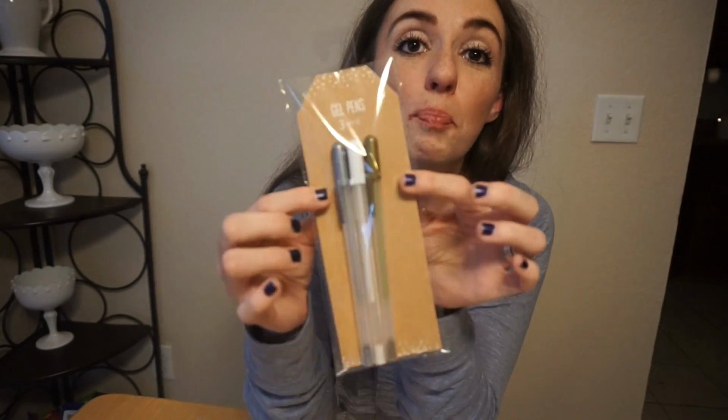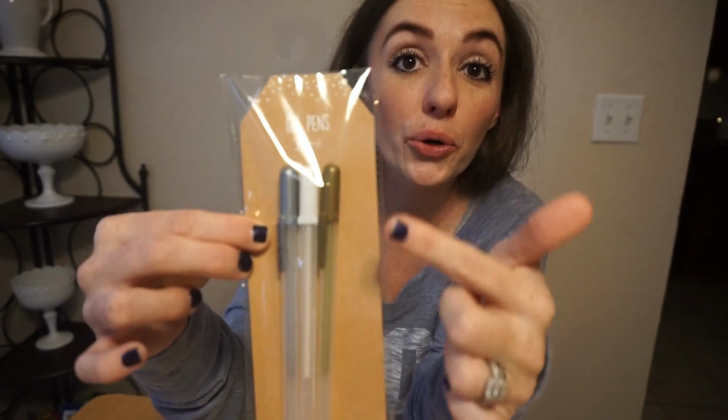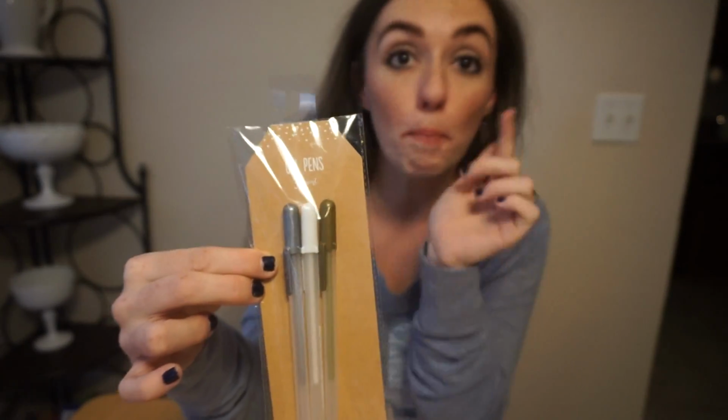For their gel pens, they're a 3-pack. This is what they're doing. I think it's perfect. It doesn't have the cute little heart punched out of it, but you get a gold, a white, and a silver. Perfect. I use whites constantly to write on darker colored paper, so I could always use that.